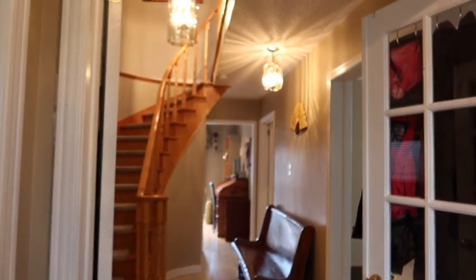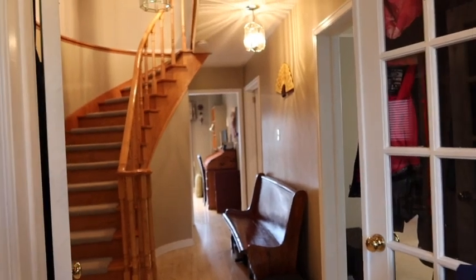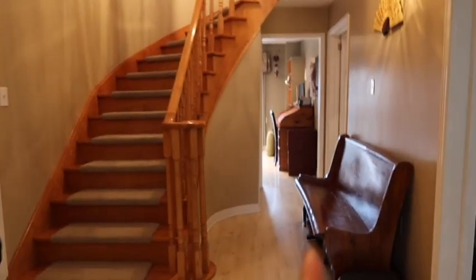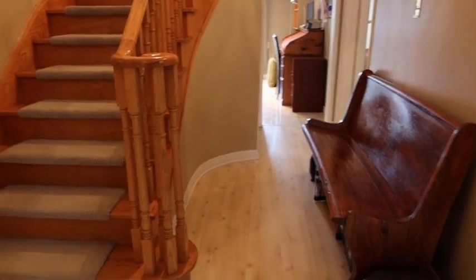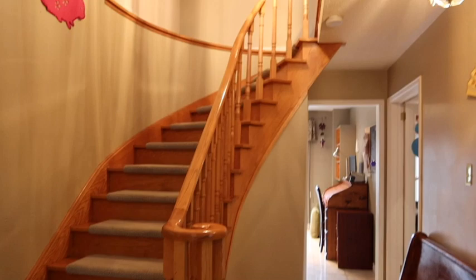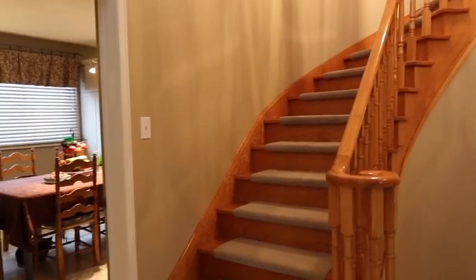Here is the front door right here. And this is what you see when you come in. Right now I have my little stand for when I come in, for my kids and all, to remind us that we need to clean our hands. So this is the foyer. We have a little sitting area right here, like a church chair bench, and this heads upstairs. Still have the decoration right there for Easter.